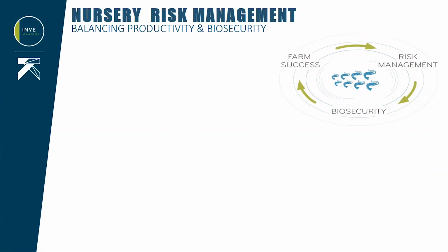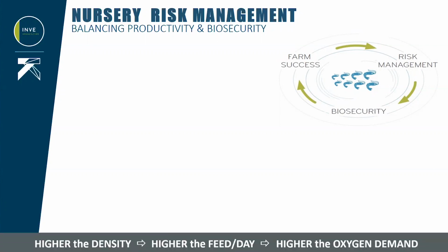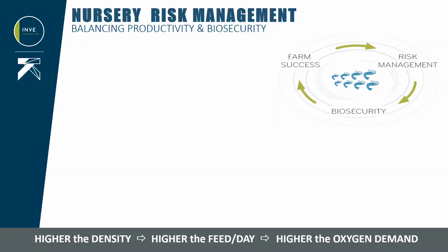We need to work on risk management. It's not only valid for the nursery, but risk management is very important to have biosecure operations and to increase the rates of success of the farm. We need to balance productivity with biosecurity. As a matter of fact, the higher the density, the higher the feed going to this pond, so the higher the oxygen demand.